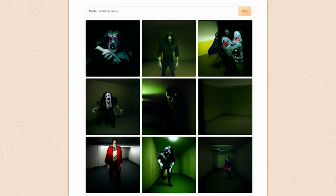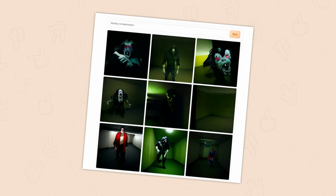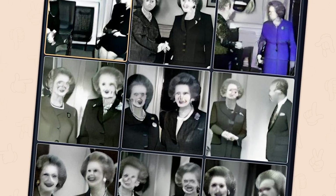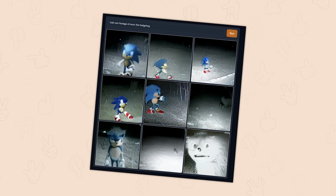Morbius in Back Rooms is frighteningly more accurate to what he was meant to be as a character than... At least this is proof you can trust an AI to make the most horrifying jump scares. Margaret Thatcher meeting Satan. Wait a minute. That's the same person. Look at you, AI, getting creatively political. God damn it. God damn, I was right.